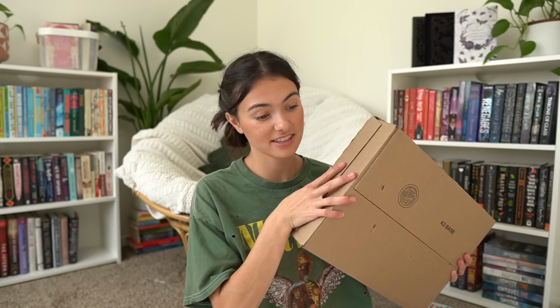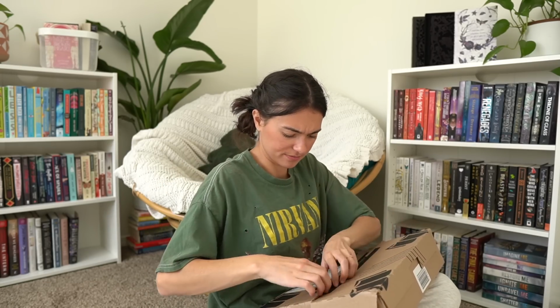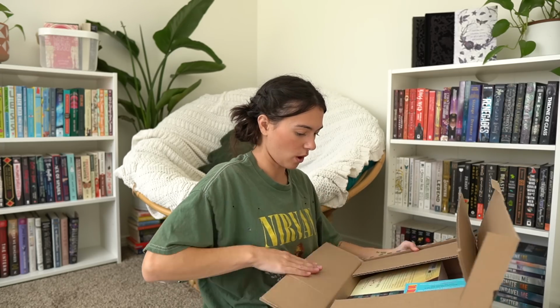So now going into the Book Depository boxes. Oh my gosh. Ow. I'm not good at opening things, like at all. Okay.